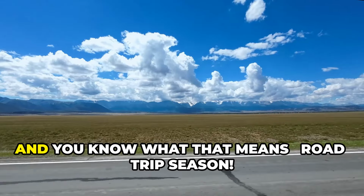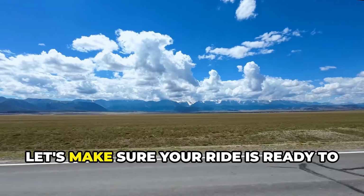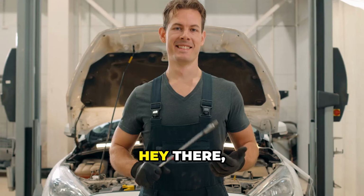Summer's around the corner and you know what that means. Road trip season. But before you hit the highway, let's make sure your ride is ready to handle the heat.